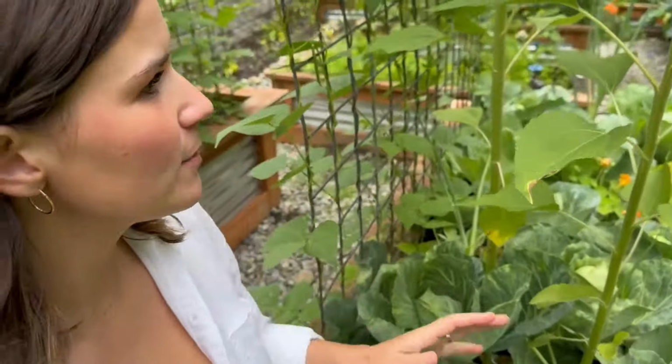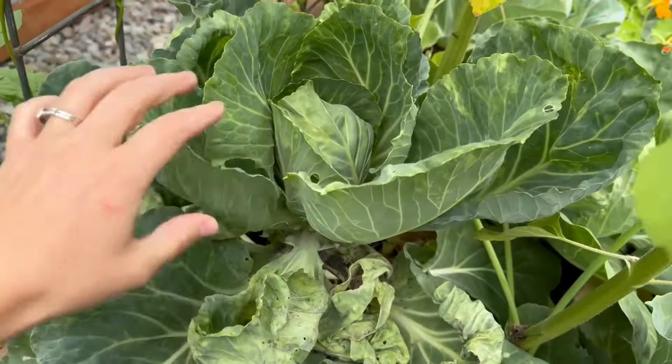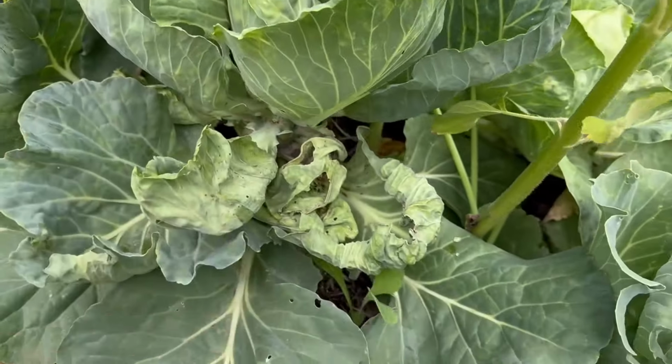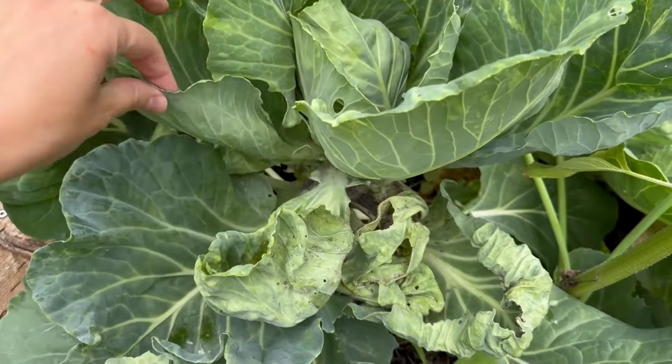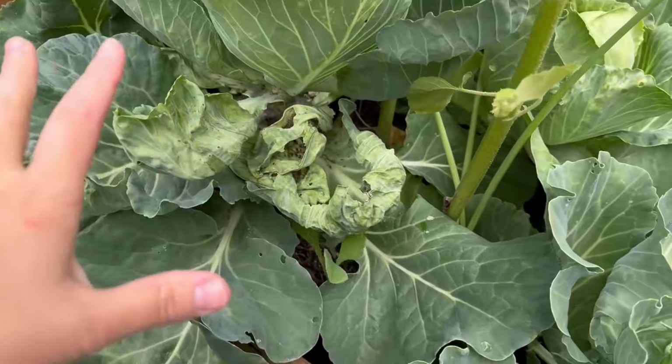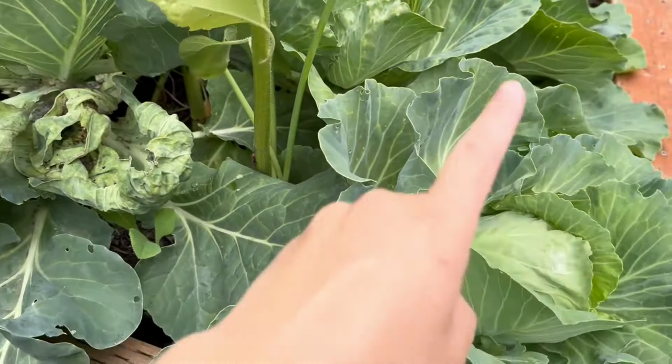Oh, here we are in the cabbage and the sunflowers. I'm so excited for these to bloom. This cabbage is still pretty disgusting. My mom and I had talked about cutting it back, but I think at this point I'm just gonna pull it out and give it to the chickens. I'm gonna let it ride out another week or so. My fear is that I'll pull this one out and any critters that are remaining will end up over here.